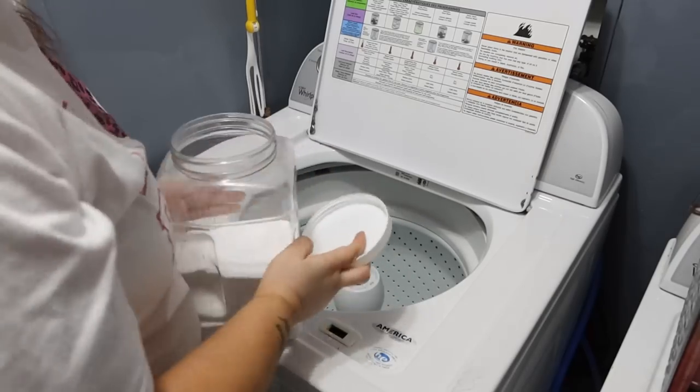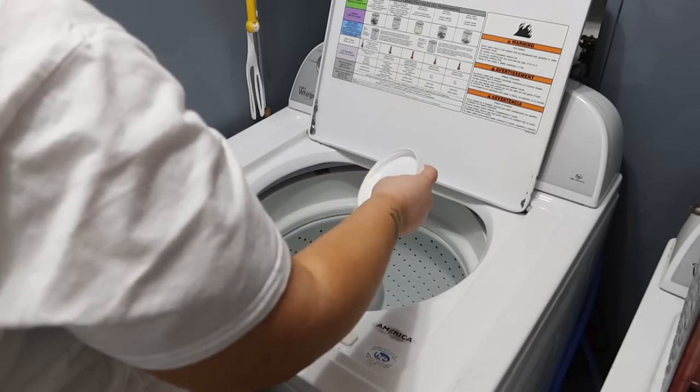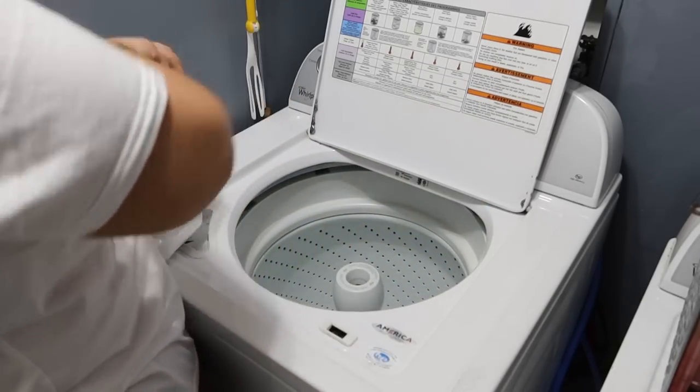I think I did a spring clean, quote unquote, in November. I like to do them in March and November. Y'all tell me when you do your deep cleaning.